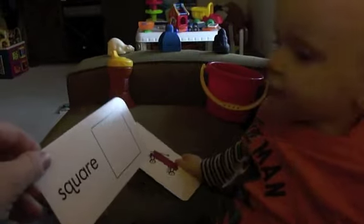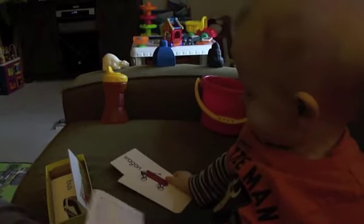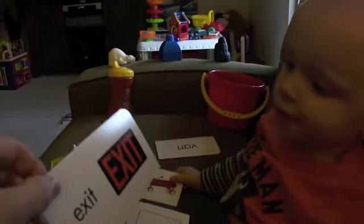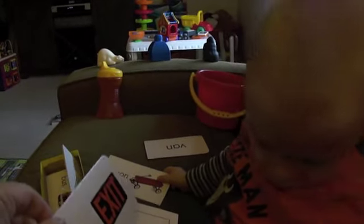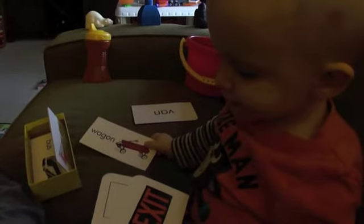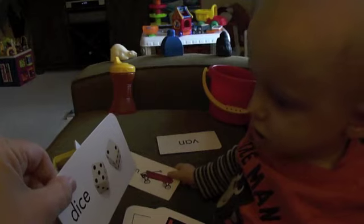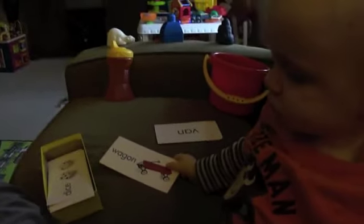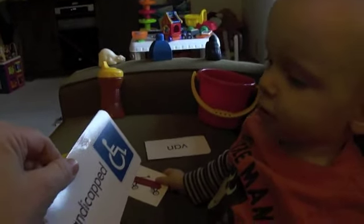What's this? What shape is that? Gold. It's a square. Here you go. Put it in the box. Thank you. What's that say? Exit. That means you go out that way. And what's this? Dice. Put them in the box. What's this? Handicapped sign.